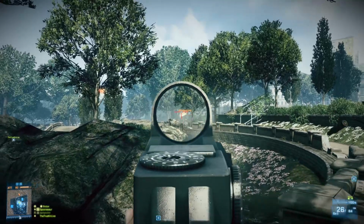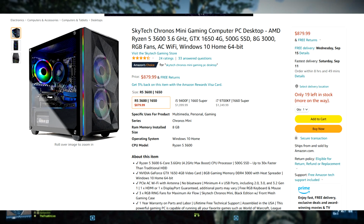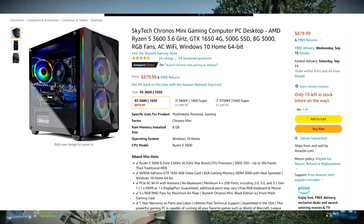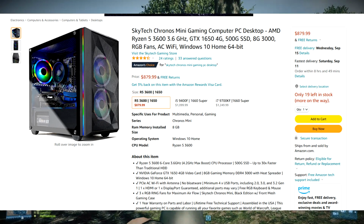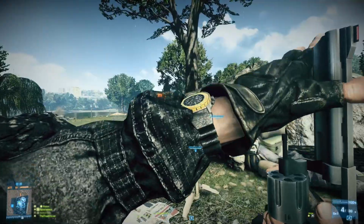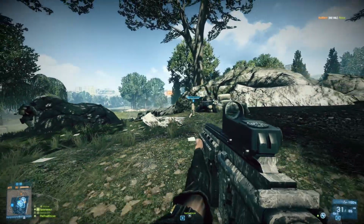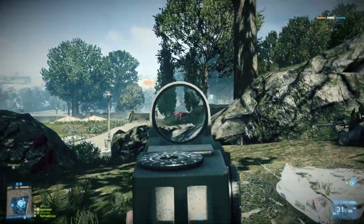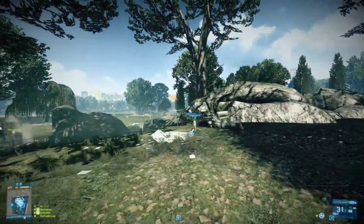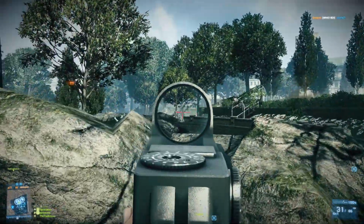Okay, now we jump up. This is closer to the $900 range. The SkyTech Chronos mini gaming PC. This has an AMD Ryzen 5 3600 3.6GHz CPU, a GTX 1650, a 500GB SSD, 8GB of DDR4 memory, and then you have Windows 10. All the PCs have Windows 10 on it. So this one, from a CPU side of things, is much better. The GTX 1650 is okay. It can do a lot at 1080p, and it can actually push quite a few games. But again, you're looking at medium to high settings, but you can run a lot of games at pretty decent settings and pretty decent frame rates. Just don't expect ultra settings, lock 60 FPS, anything like that, but a decent one, all things considered.